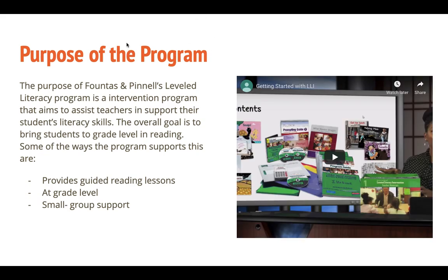So the purpose of the program. The purpose of the program is, as I said, to support teachers in filling in those gaps, providing a solid foundation for students to get to grade level. The focus of this program would be more towards students who aren't currently at grade level. So if a student's in grade 2, the focus would be to bring that student up to grade 2 level going into grade 3. So it provides guided reading lessons.